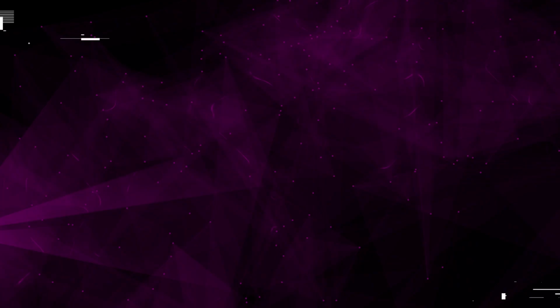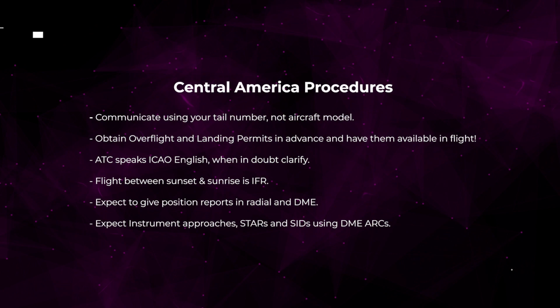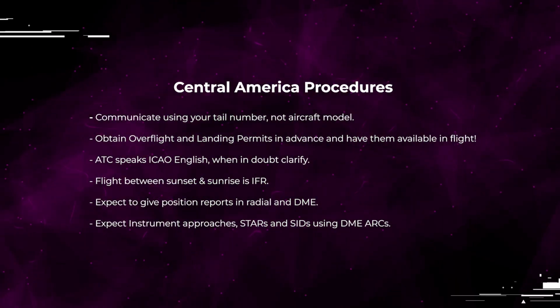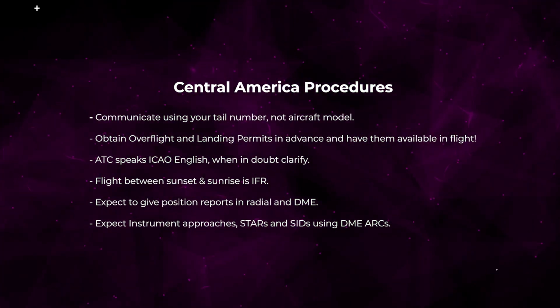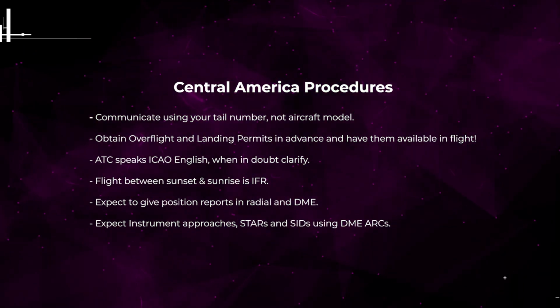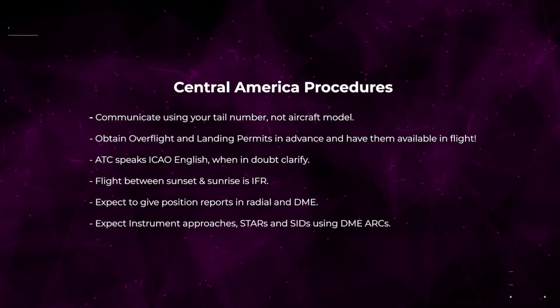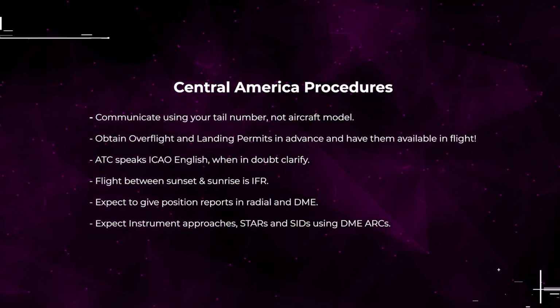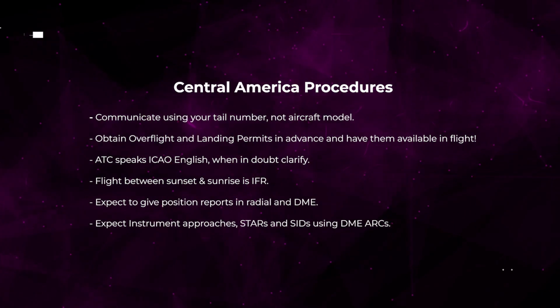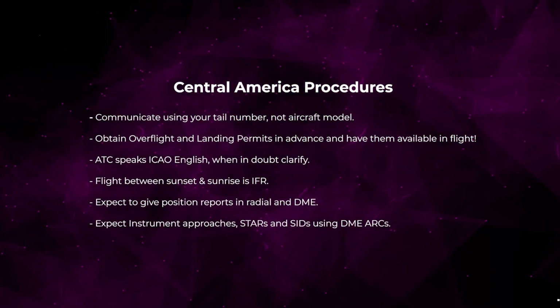Here are some other useful tips that you might want to keep in mind when flying within Central America. When communicating with air traffic control, use your full tail number. Don't use slang like Skylane 123 Alpha or Bonanza 123 Alpha. Use your full tail number: November 123 Alpha. Always have your overflight and landing permits for Central American countries handy, as you may be requested to provide those numbers while in flight.